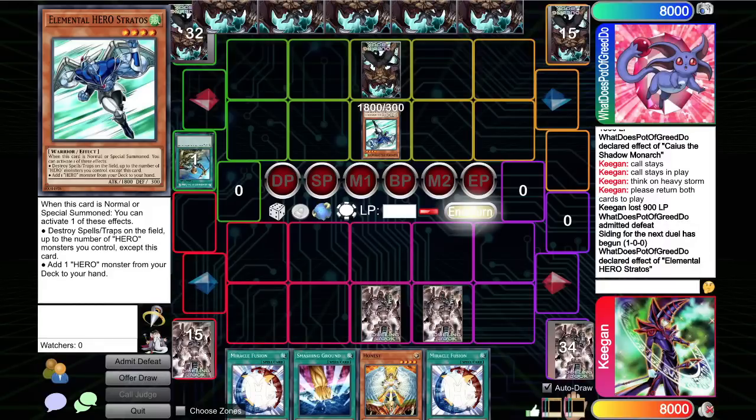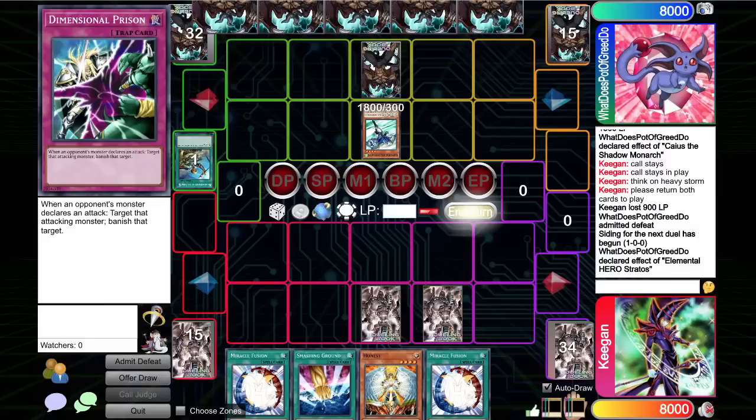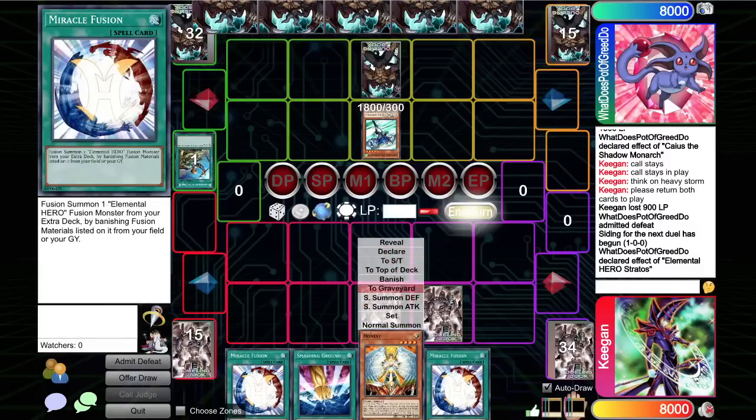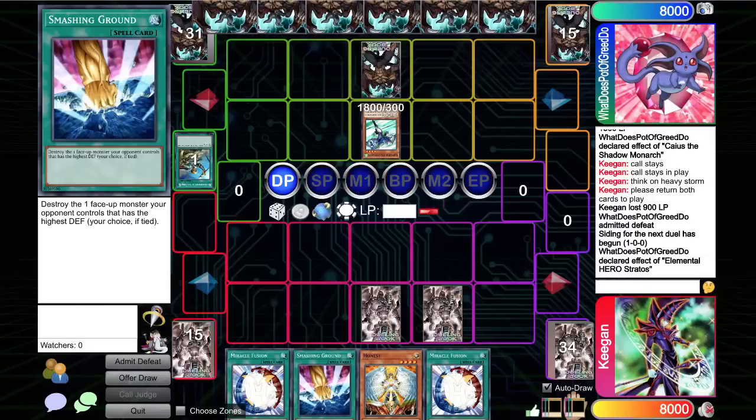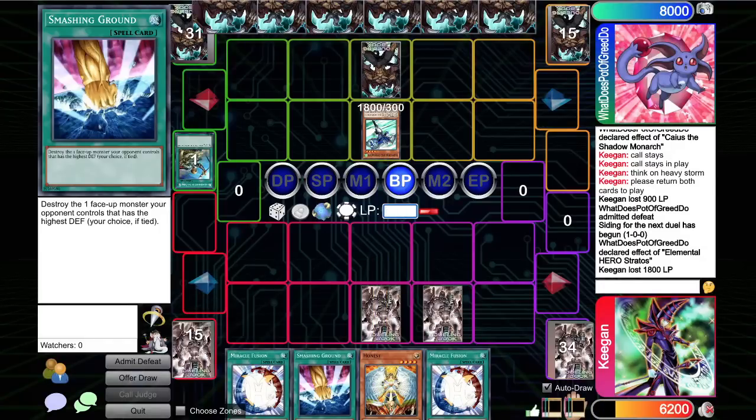Deep Prison can at least clip a Stardust, and if they go for Caius and banish one of them, we have the other one to clear the Caius, or we could save the Smashing Ground for the Caius, depending on if we want to do a certain thing or not. If they hit Mirror Force, I'm probably going to take the 24 and then Smashing Ground the Caius, but if they hit Deep Prison, I'm probably going to Mirror Force. Maybe not, I don't know, we'll see.